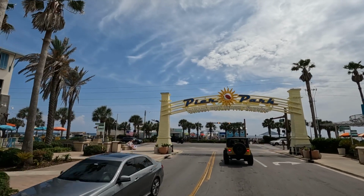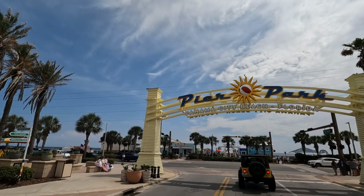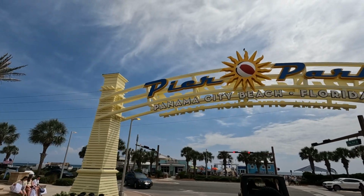Well, as the HOA said, they will rebuild this just like it was before. But in the meantime, we wanted to go check out the downtown area called Pier Park.